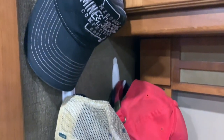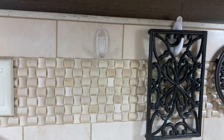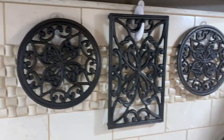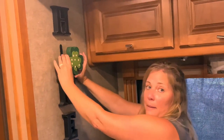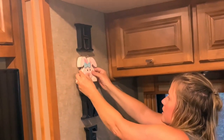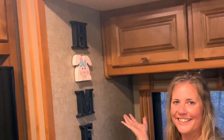One clever thing to use in the RV to make your life easier is going to be command strips. They are your best friend. You can use them for hooks. You can use them to hang decorations like I do. I have this nice thing that says home. Now that St. Patrick's Day is over, it's Easter, so now I put up my Easter decorations. Voila, I'm ready for Easter.